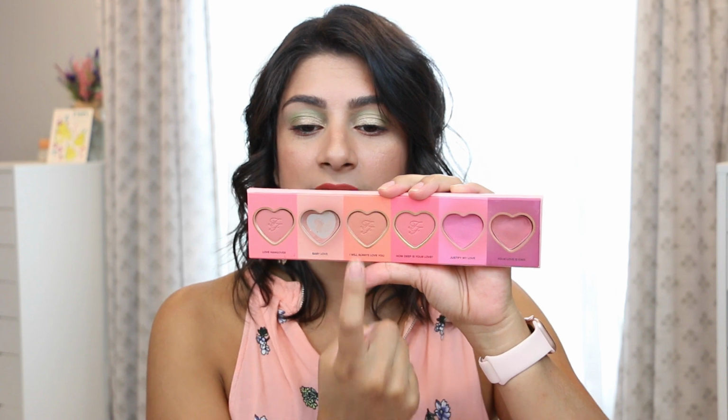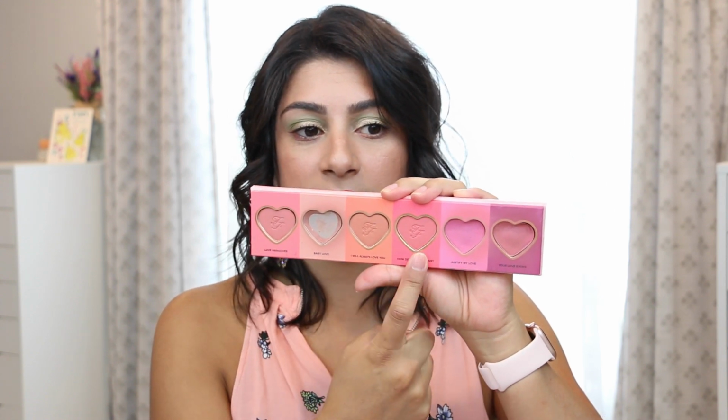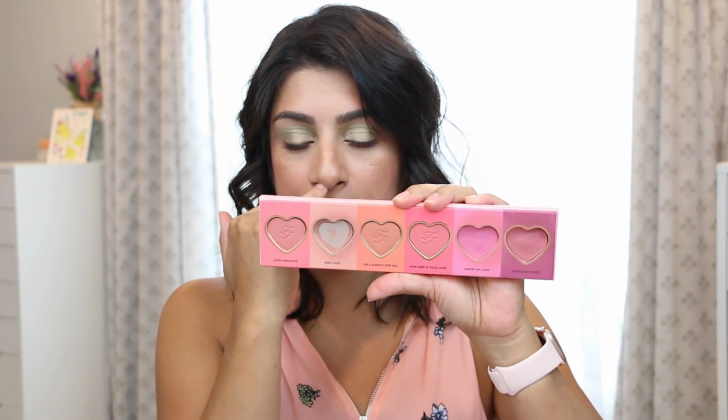I have this shade, and this one left. So you guys have to let me know which one. I think that I may go for this one. This one looks like the more fall-esque type of color. So I think I'm gonna go with I Will Always Love You. But my goal is now to finish this one up for next update, and I think I should be done with that one.